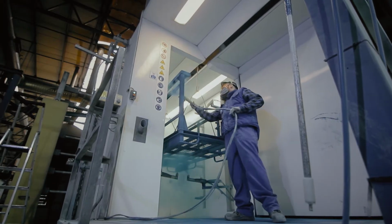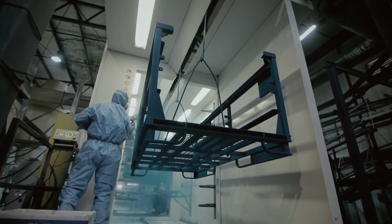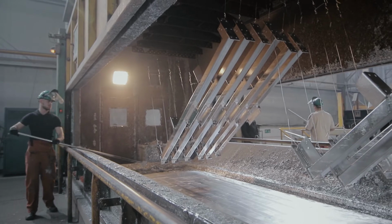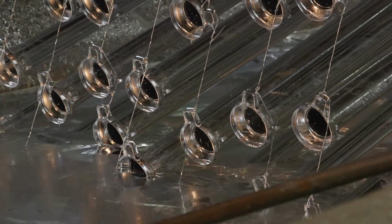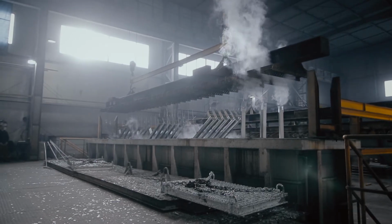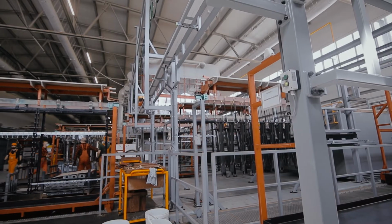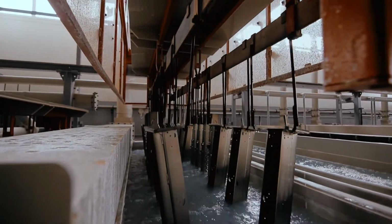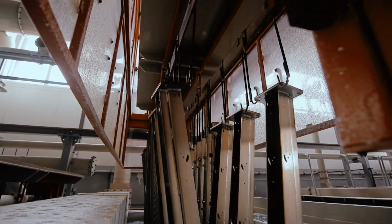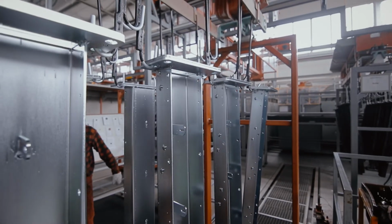We have a highly efficient automated powder coating line. Our hot galvanizing plant is one of the largest in the Podbeskidzia region. The maximum dimensions of the structure that can be galvanized are 10.2 meters long, 1.4 meters wide, and 2.7 meters high. In June 2020, we launched a modern automated cold galvanizing plant in which we galvanize structures up to 2.8 meters long, 0.8 meters wide, and 1.8 meters high.